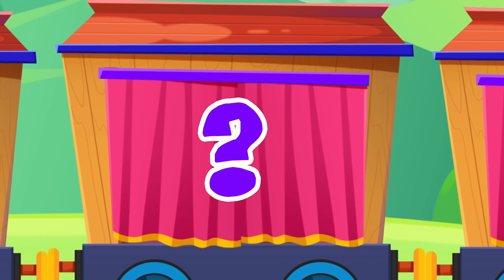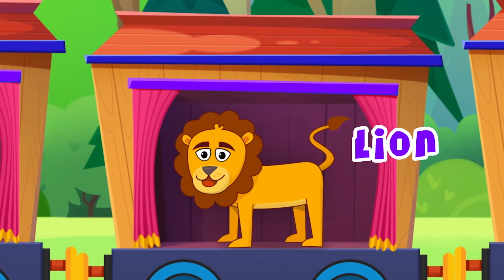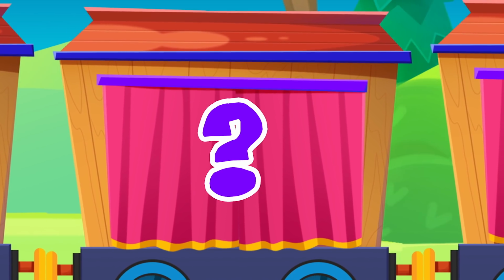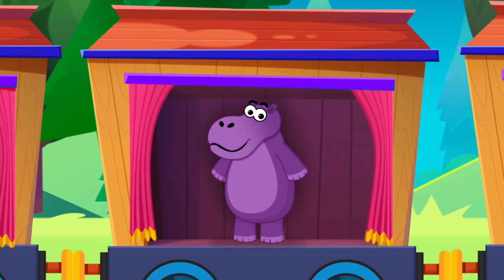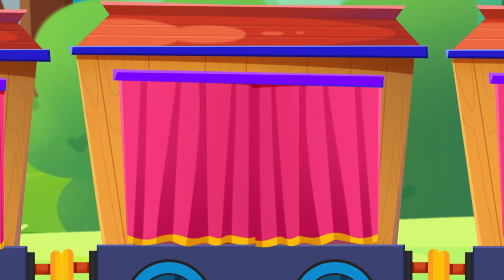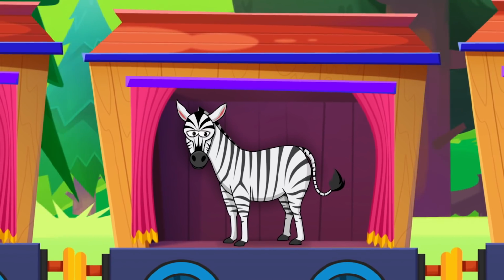Ooh! Now which animal makes this sound? It's a lion, the king of the jungle! Wow! What's next? Which animal makes this sound? That's right! That's the sound of a hippo! What's next? Ooh, which animal makes this sound? Any guesses? It's a zebra!